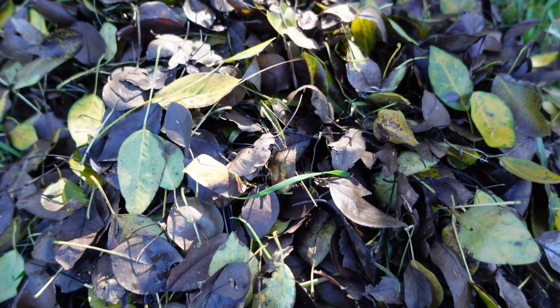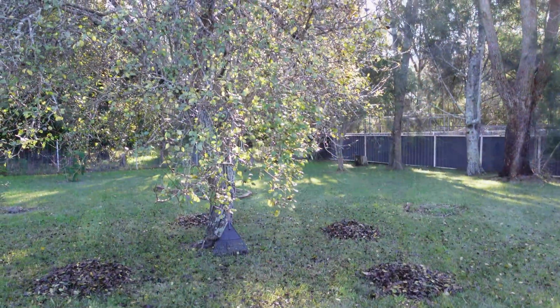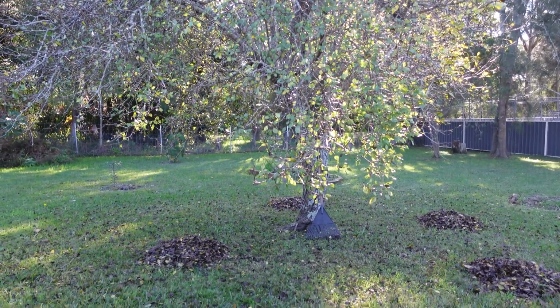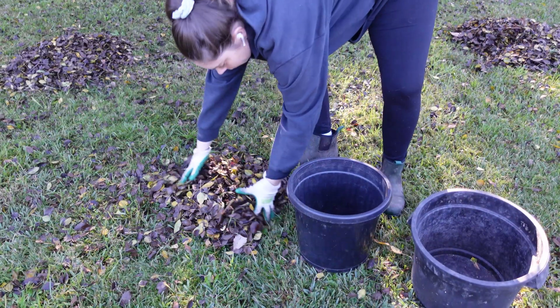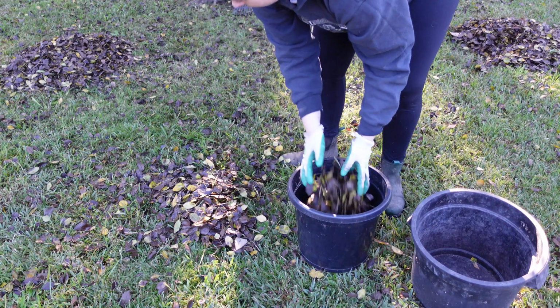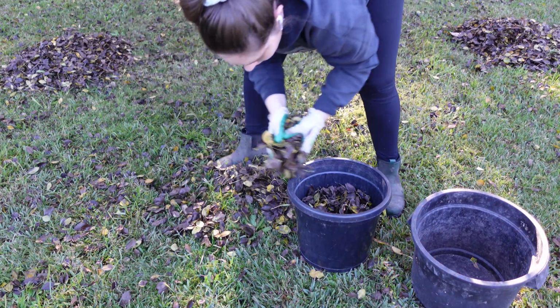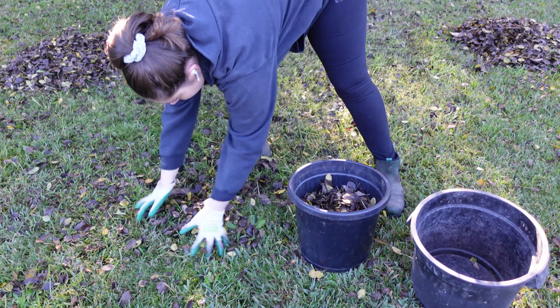It is also going to add some nutrients into the soil over time and just really act as a protective layer over my soil. We do have very clay soil here, so any organic matter that I can find, preferably free if that's possible, then that's fantastic for me, and I want to be adding that onto my garden beds to really help to break up that clay in our soil.